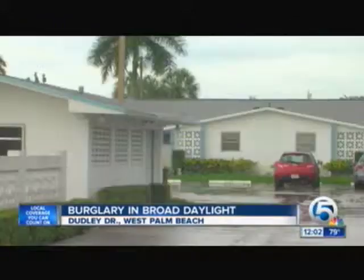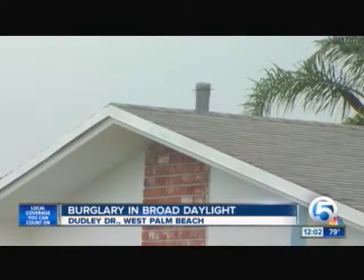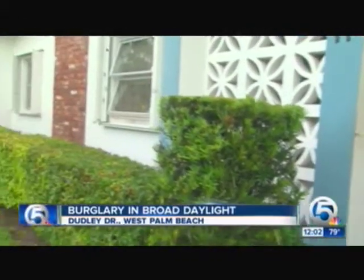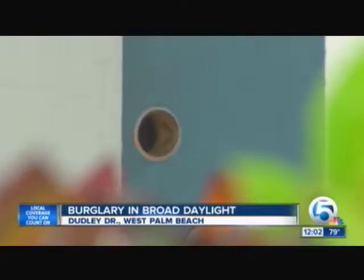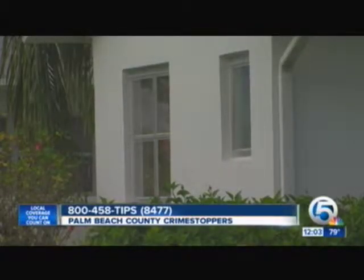The search continues for the crooks who broke into a home in West Palm Beach during the day. Investigators say two of them trashed a house on Dudley Drive yesterday. They got away with bags of jewelry and cash. According to a sign posted in the complex, the burglars are a man and a woman who took off in a beige Toyota Camry or a Corolla. If you have any information on this, call Crime Stoppers, the number right there on your screen.